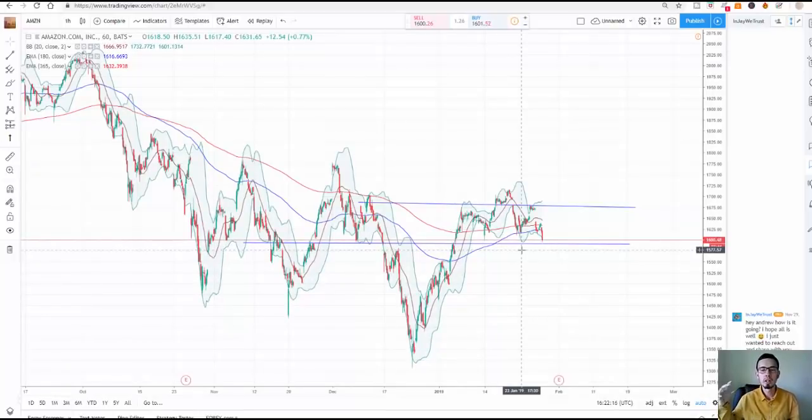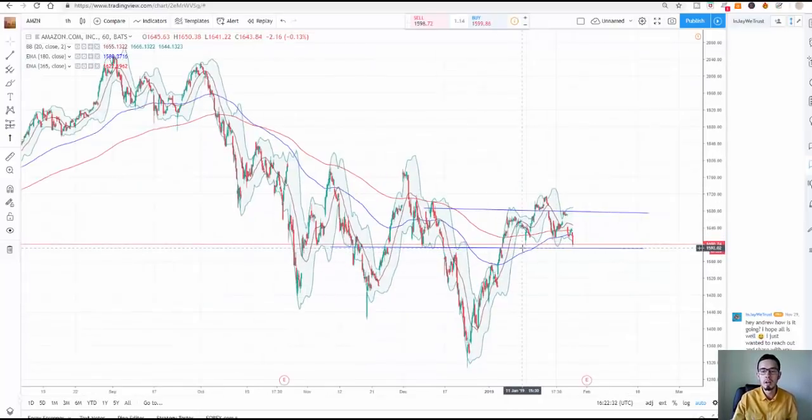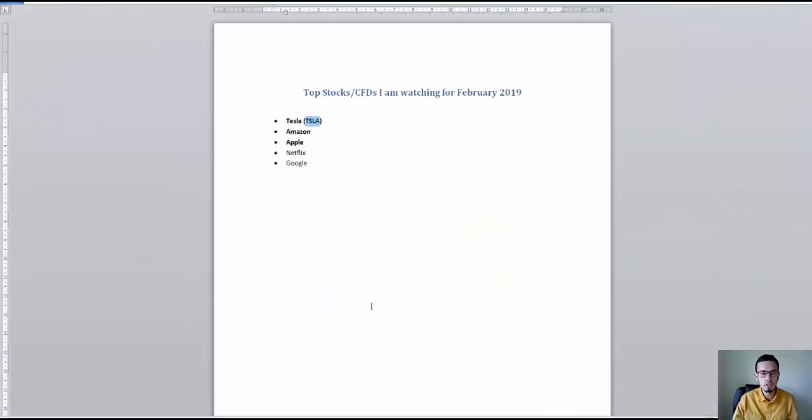But that's why, when you look at the news, there is a lot of news pumping out regarding Amazon and February, and that many companies are going to join. So obviously, all the positive news out there is impacting that stock positively. That's why you should pay attention to Amazon for February. There could be great buying opportunities.